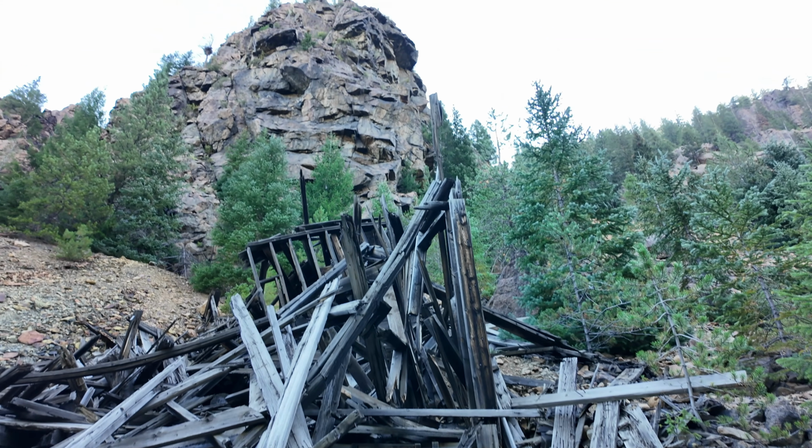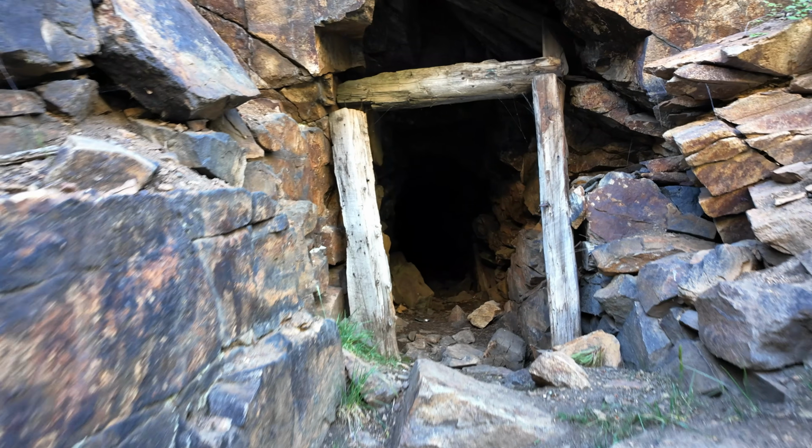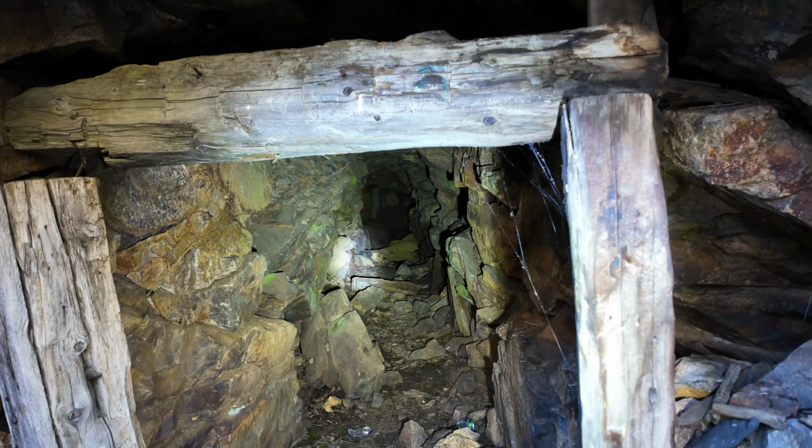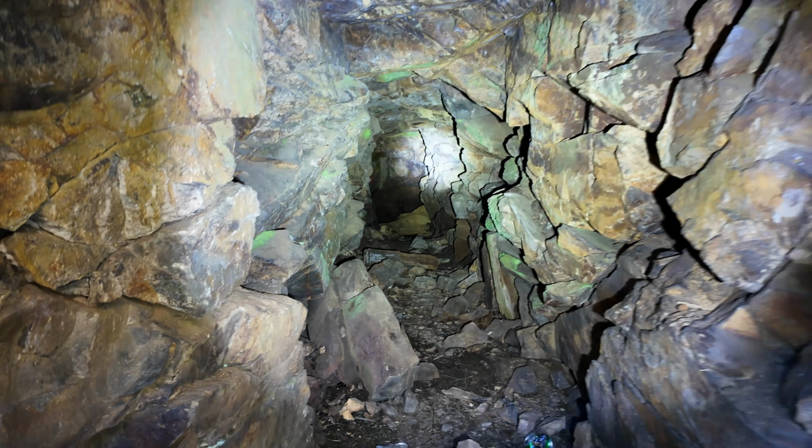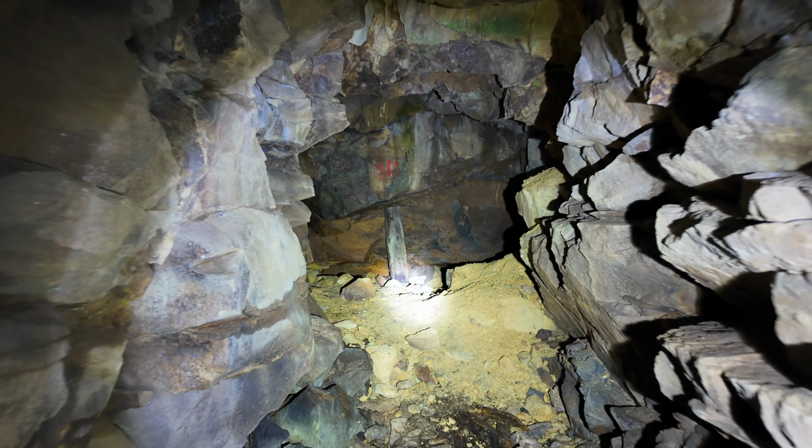Wow. Beautiful. And we're not even at the mining facility yet. Look at this. It's a little itty bitty mine. Wow, it's really cool. I did not know about this one. Hello? Oh, it's a really shallow one. Looks like it doesn't go very deep. Looks like it keeps going.